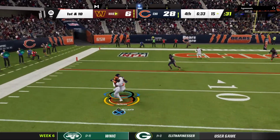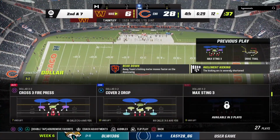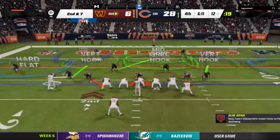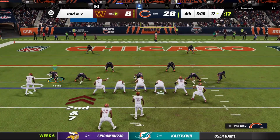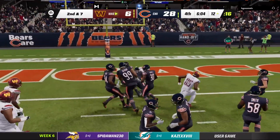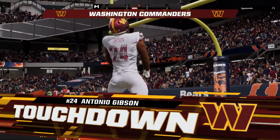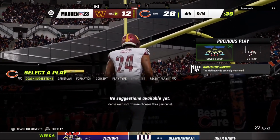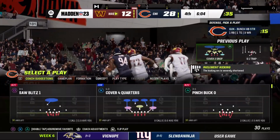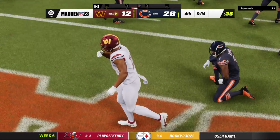They go back to the air here after the INT on the last drive. And they've got this down to about the 12-yard line. Let's go now. On 2nd down, a run with Gibson. And he takes it in. Touchdown, Washington. Antonio Gibson, his 5th rushing touchdown now on the year. And the Commanders have got it back to a 2-score game here in the 4th.